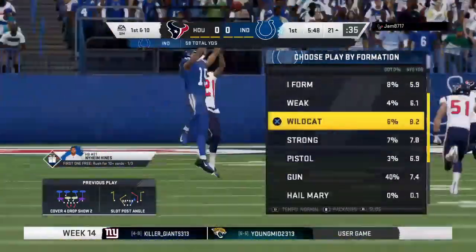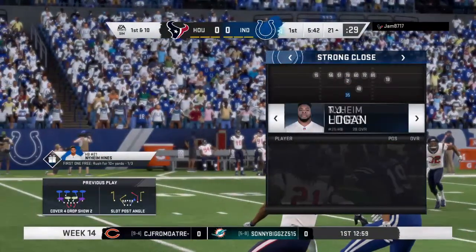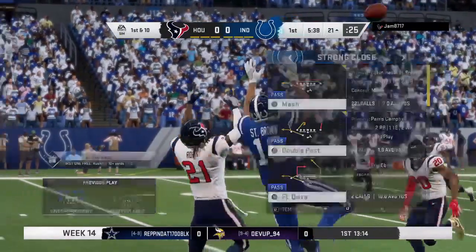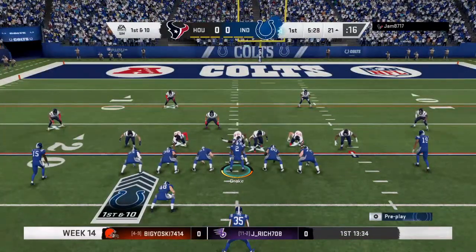Well, things are looking pretty darn good on this first drive, aren't they? Came right out, set the tone, this time with a big pass play. And if the peek behind the curtain that they gave us for their game plan is any indication, I don't think that's going to be the last one we see. I think you're exactly right about that. So the big play gets them all the way down to the outskirts of the red zone here for 1st and 10.